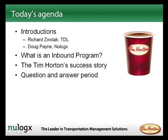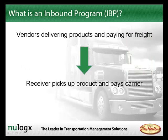We're going to explore how to unlock the savings in your inbound freight by hearing how Tim Hortons, one of Canada's leading companies, successfully implemented their program. Doug, I'd like to start off with you, and I'd like to start by defining exactly what we mean by an inbound program.